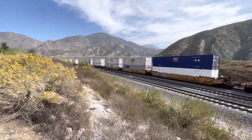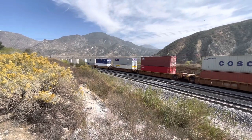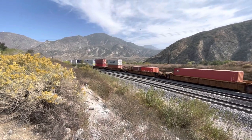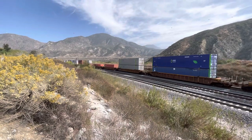Hey, rail fans, the Cajon Pass. We got a stack of cans, intermodal. Main track number 3, milepost 65. Eastbound on the Cajon Subdivision, Southern California.